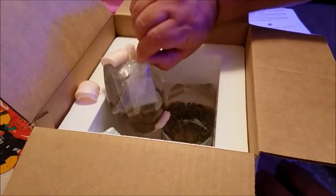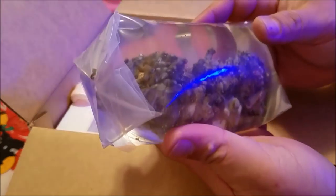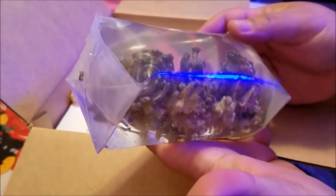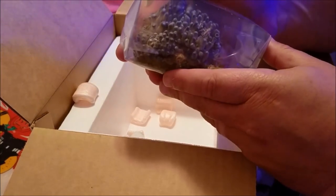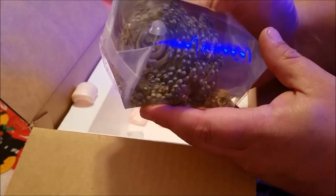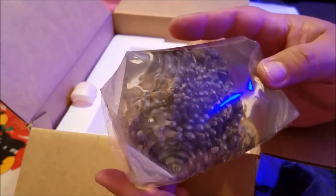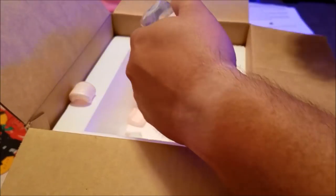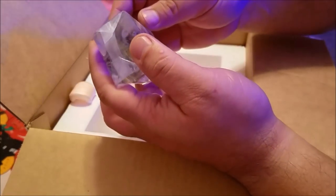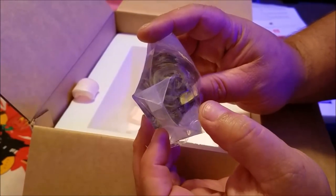Second is a colony of zoanthids. And you can really look at how well this is packaged. My third purchase was another colony of zoanthids. And last but not least, this is a little something that I don't want to really let you know what it is until I show you it in the tank.